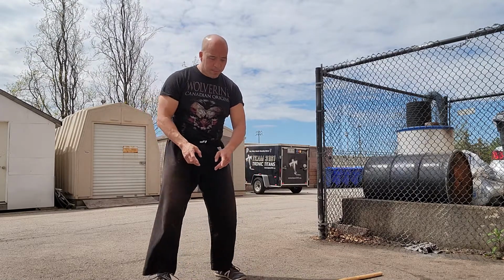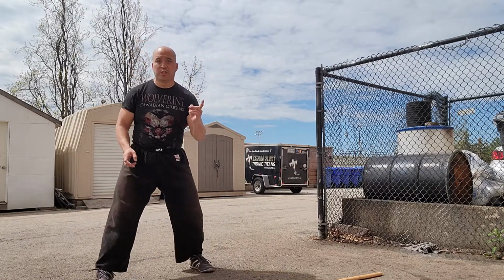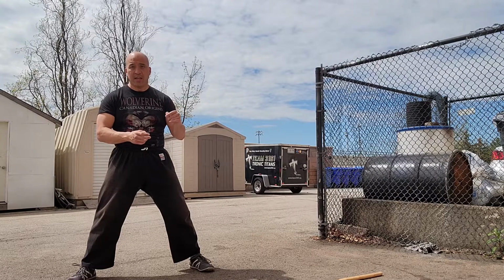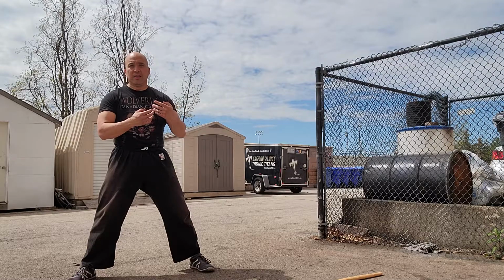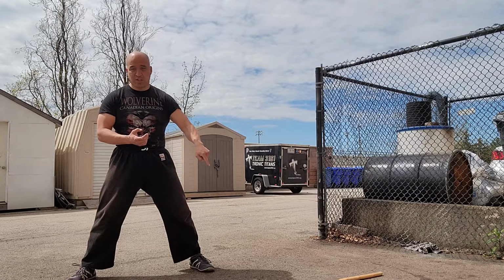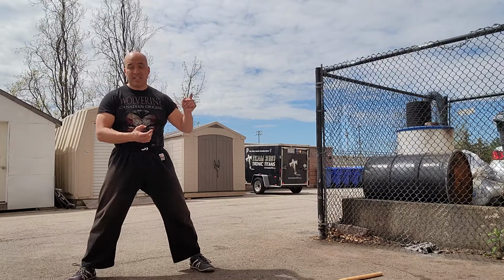Now, first of all, there's the battle punch, which you need to do in the horse stance. This is done to develop the ability to do the staff. Traditionally, you couldn't even touch the staff until you could do a decent number of these.